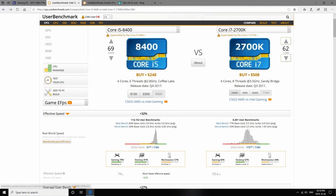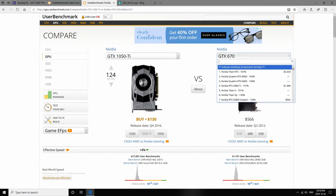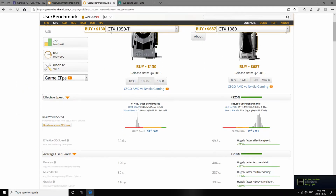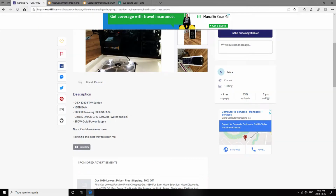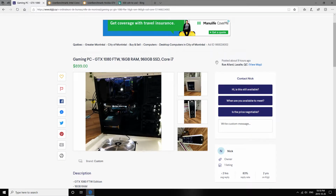Okay, so I would say that this CPU is not strong enough for the 1080, which I believe is what's in it. Yeah, the GTX 1080, which is substantially good. It's not a Ti, it's just a regular 1080. But yeah, it's killer good. I don't understand why this guy's selling it so cheap. The processor is definitely bottlenecking it, but not to the point where it would be under a 1070 performance. And he does have an actual really good SSD.